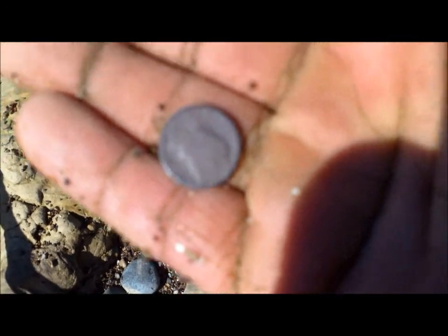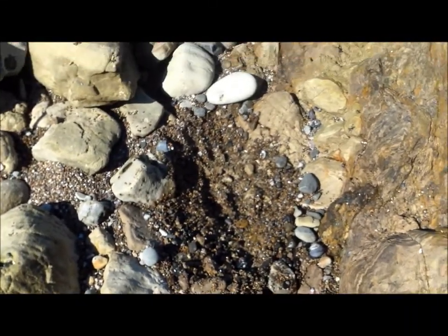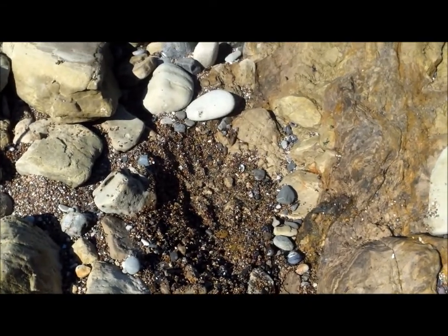And for this beach, it's in pretty good shape. And there's still some signals down there, so if anything else good pops up out of there, I'll show you guys.